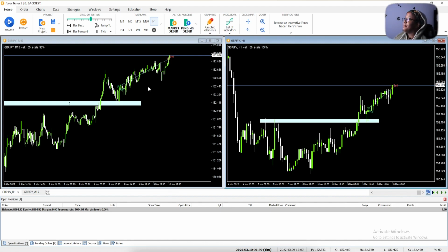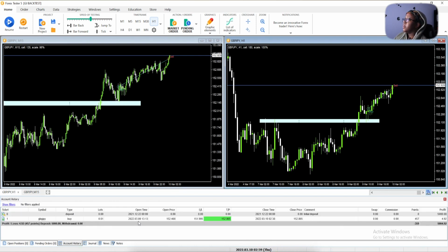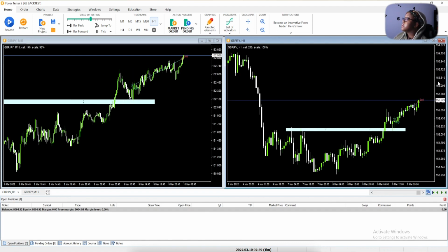So yeah, let's move on to another trade. So now we're on, that took a bit of time for price to hit as well, because it was opened at 1:13 March 9th, and it closed 2 a.m. March 10th. I don't know if I would actually hold the trade that long, but it's interesting to backtest and see if that's something that's feasible.